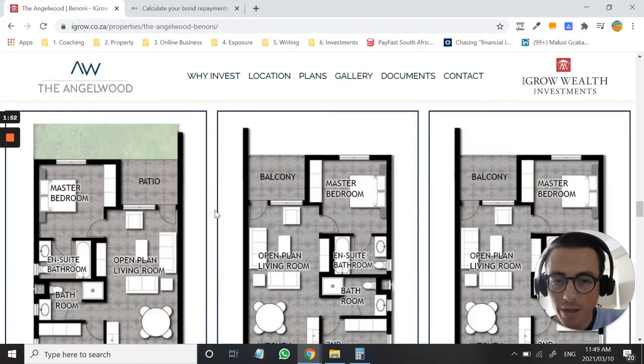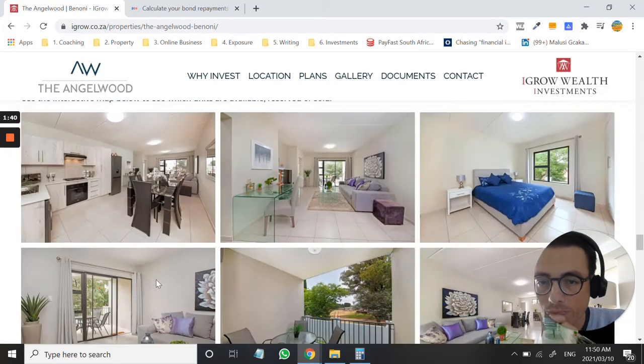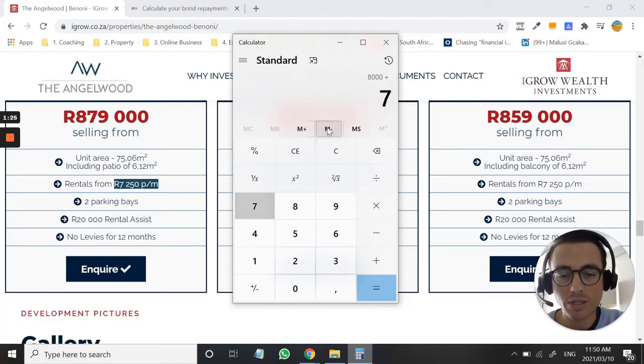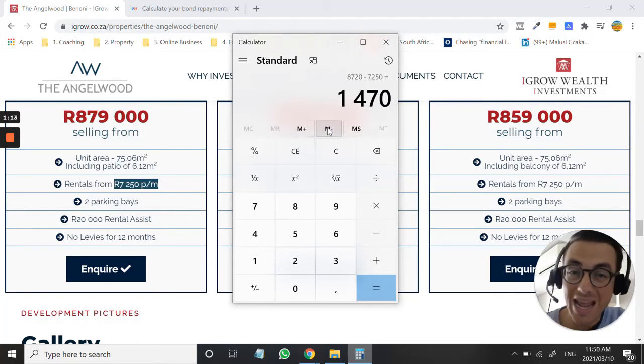Okay, we can probably work out the... here we go. Okay, so the ground floor is 8.8, 7.5 for that. How much is the levies? Well, if we wanted to work out the calculation here, your bond repayments on 880 are probably going to be about 7,000, I would say. Your levies will be about 600, your rates 400, and then you want to put a managing agent in place, so 720 for the managing agent per month. Depending on whether you need to pay for electricity or water, let's just say that's all included. You're walking away with a negative cash flow, so you're losing 1,470 Rand per month.